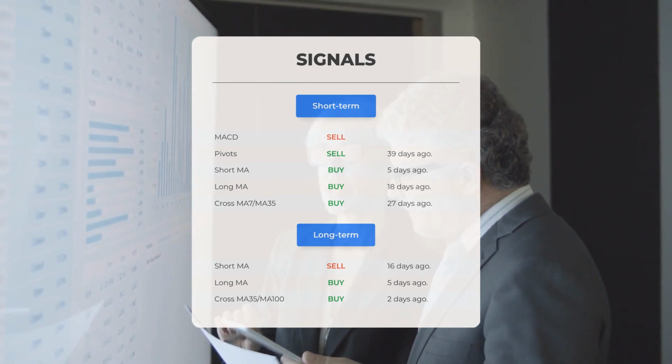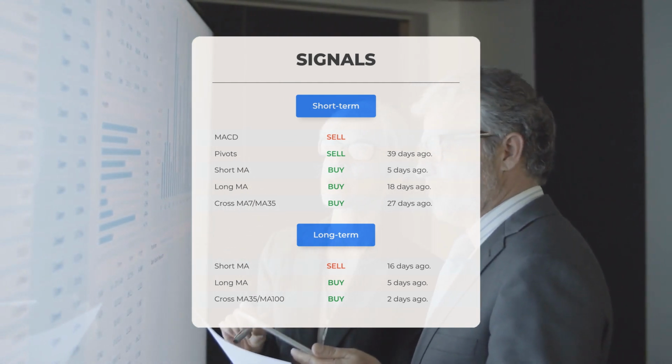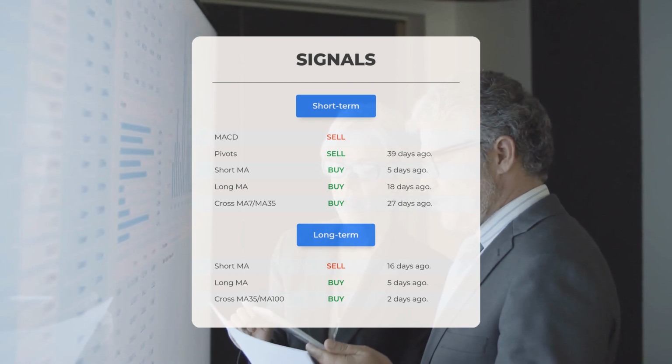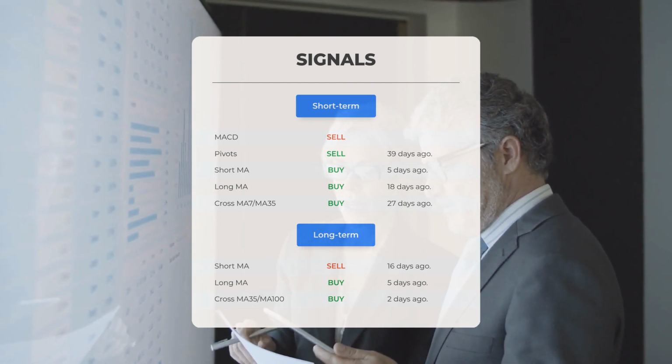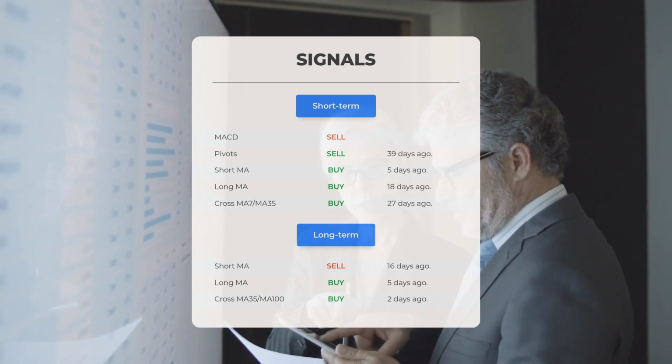When examining the 12-month chart, we observe the short moving average indicates a sell signal from 16 days ago. The long-term moving average shows a buy signal from 5 days ago. The relationship between the short and long moving averages recently generated a buy signal just 2 days ago.